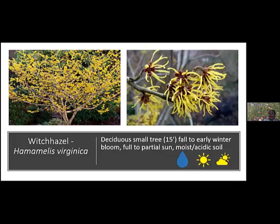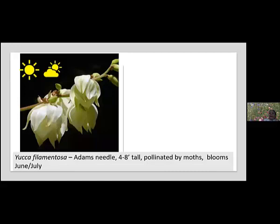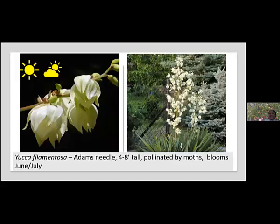to allow it to thrive better. Callicarpa, here's the American beautyberry. That could be in a pot. Yucca is a native plant that doesn't look like a native plant. It looks like it's tropical to me. It's pollinated by moths, blooms in June and July. It likes full to part sun, but it could be an interesting plant in a pot.